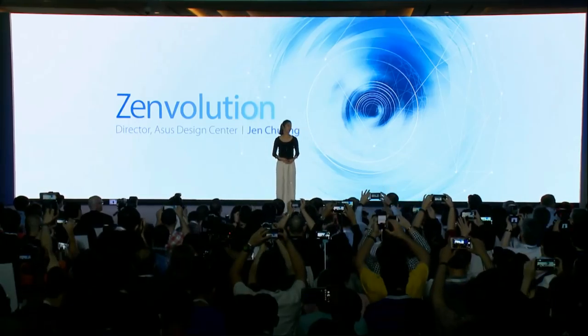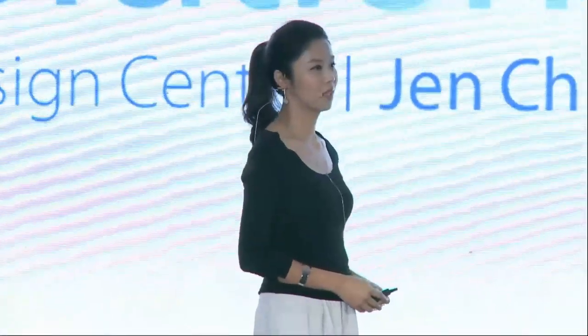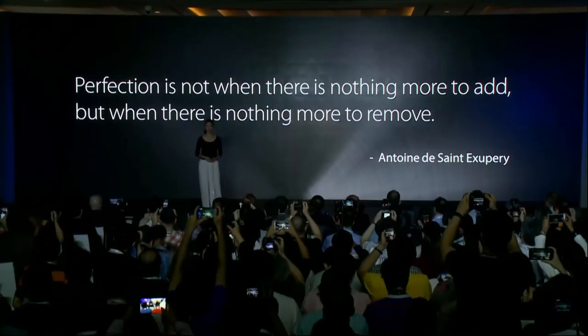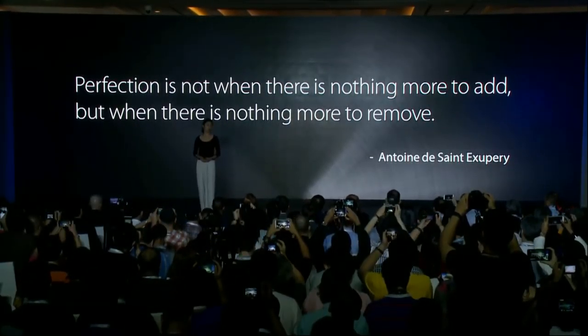For every generation of products, we always want to top ourselves, if not everyone else as well. To be more powerful, be more beautiful, be more accessible, and be easier to use. This year, we went back to the basics, the extremes, challenging ourselves to do and be our best. Perfection is not when there is nothing more to add, but when there is nothing more to remove.